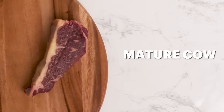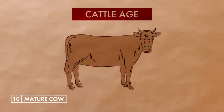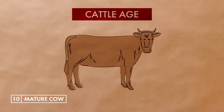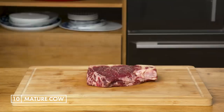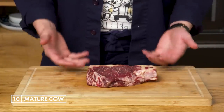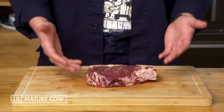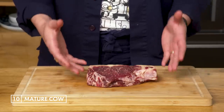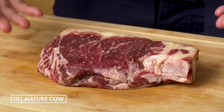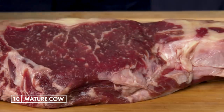Mature cow. So, the longer a cow lives, the more work its muscles do, and therefore the less tender the meat becomes. But what you lose in tenderness, you make up for in rich, complex flavor. In the early part of the 20th century, the average beef cow was slaughtered at 4 to 5 years. Now, it's more like 12 to 15 months, due in large part to how much faster the animals can grow when they're finished on grain. But this steak right here is from a 9-year-old Angus steer, a New York strip steak to be exact, which comes to us from Kinderhook Farm in upstate New York.